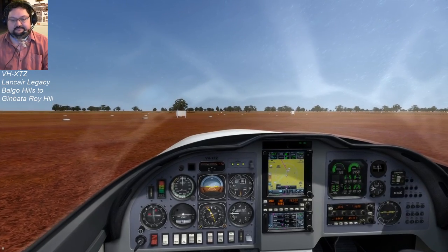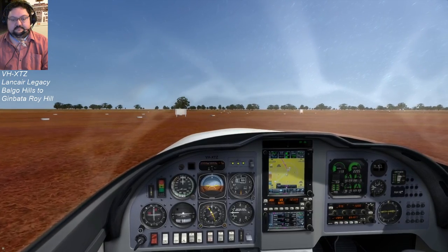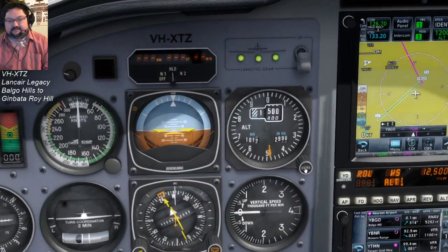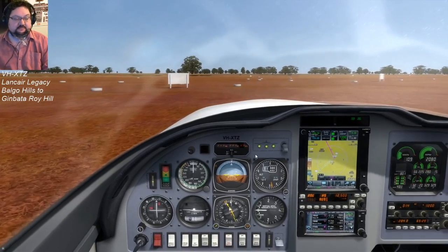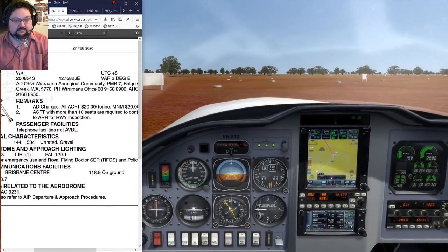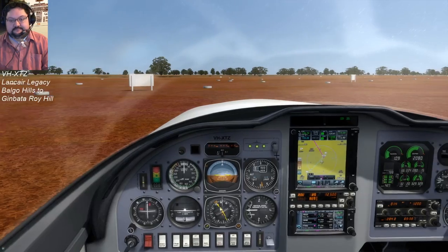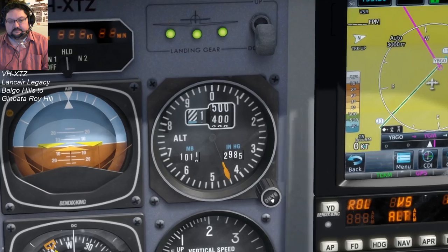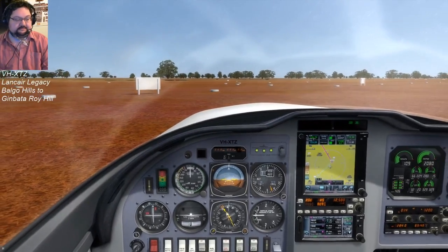Seat locked in. Cap Halls Creek, the altitude was 1012. 1500 feet looks about right. I'll just double check it again on the map. 1440. Right there, 1011 down here. Okay.